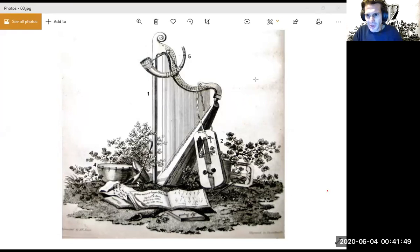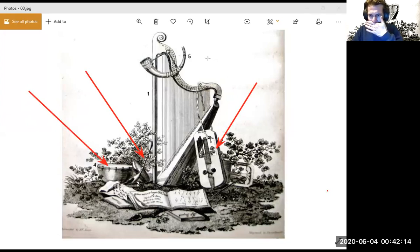So here we go. The first instrument that we're going to look at is the crwth. Rather an interesting instrument. It looks a bit like a heavy lyre type thing. And then we're going to be looking at the pibgorn, and the tabor or tabwrdd. We're not, alas, going to be looking at the harp, and we're not going to be looking at the horn, and we're not going to be looking at sheet music. So that's that sorted.